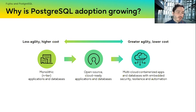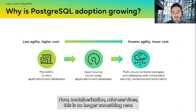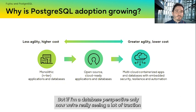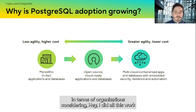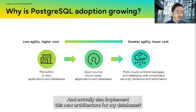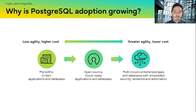Now, containerization, microservices, this is no longer something new. So everybody takes that actually as the new standard. But from a database perspective, only now we're really seeing a lot of traction in terms of organizations considering, hey, I did all this work on my application side. How do I take the next step and actually also implement this new architecture for my databases, right?